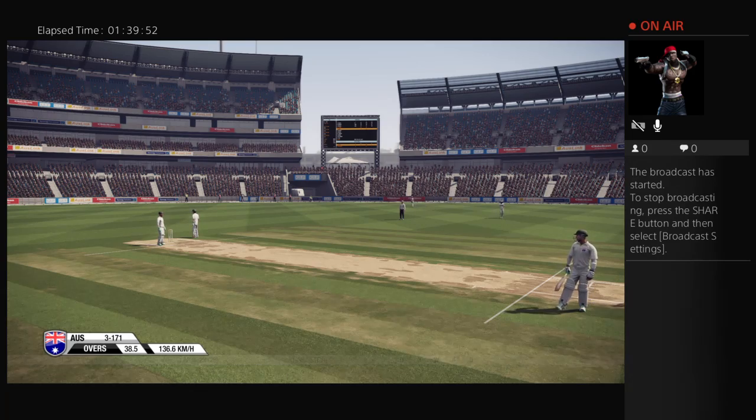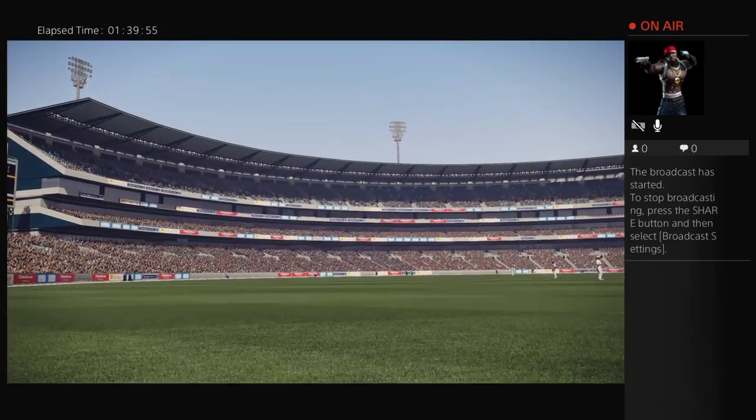End of the over. 5 extras to the score. 71.